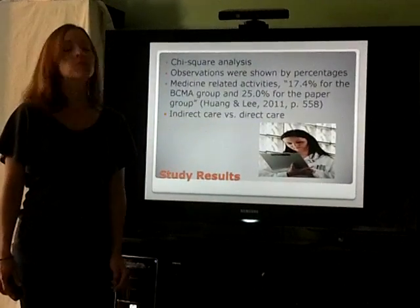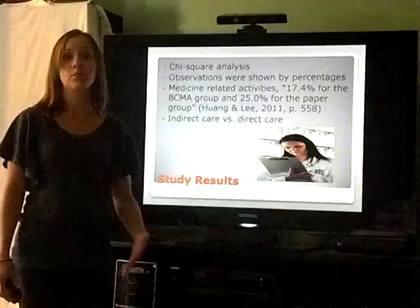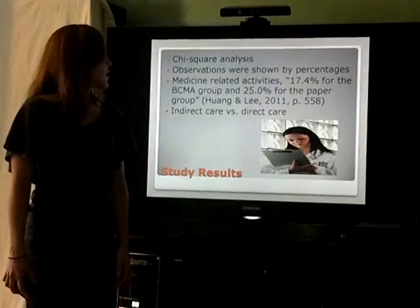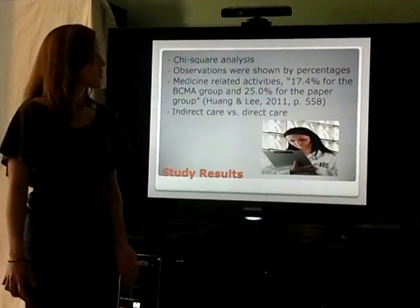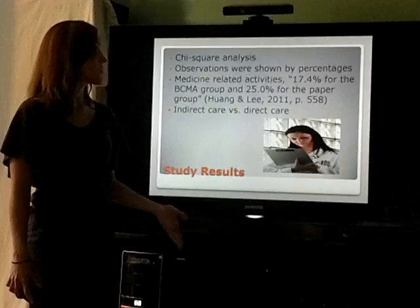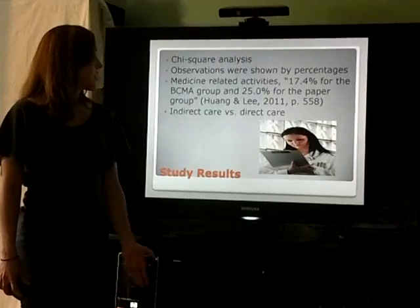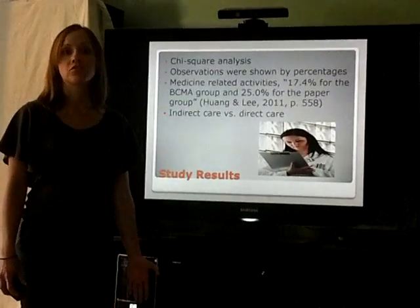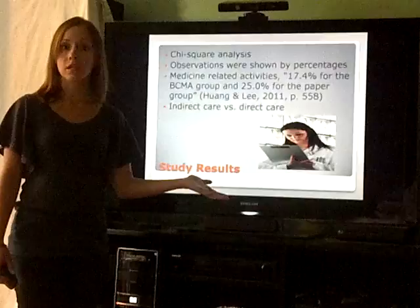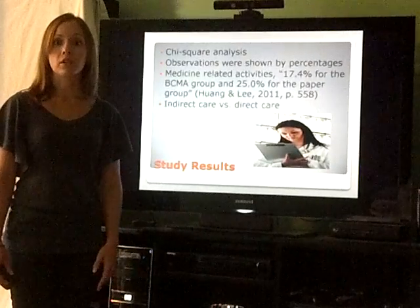Once the results were completed, they were entered into a chi-square analysis. The observations were all shown by percentages of how much time was spent observing the nurses doing these specific activities in their day. The medicine-related activities showed 17.4% for the barcode medication group and 25.0% for the paper group. So it showed that the paper group spent more time doing the medicine-related activities. Indirect care versus direct care: indirect care had a higher percentage rate of time spent than direct care, whereas in a previous study mentioned, completed at another medical center in an intensive care unit, direct care had a higher percentage rate of time consumed.